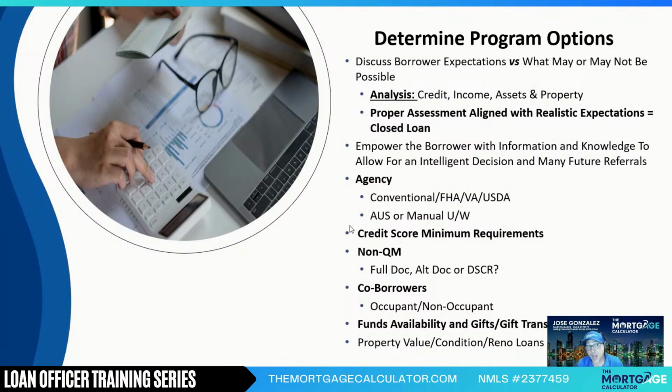And then if we're going to go non-QM, there are different reasons why we would go non-QM. Buying an investment property, or wanting to close in an entity like an LLC or a limited partnership, would have to close in a non-QM loan. Are they going to be full doc? Are they alt doc? Bank statement, P&L, 1099, asset utilization or asset depletion. Those are all alt doc options. We also have CDFI, which is another alt doc option, because that's really a no doc option for primary or second homes. We just did that the other day.